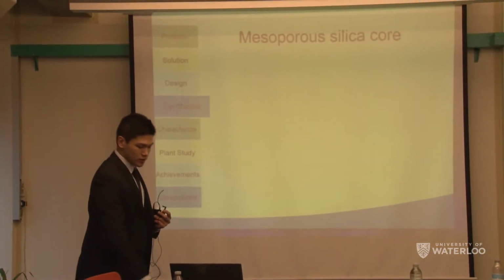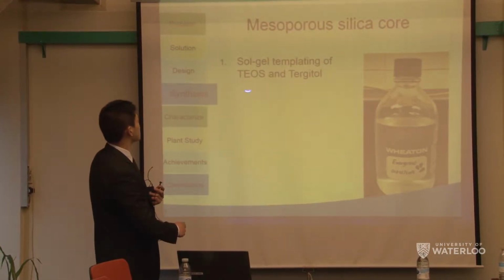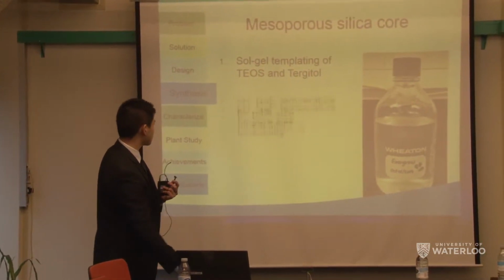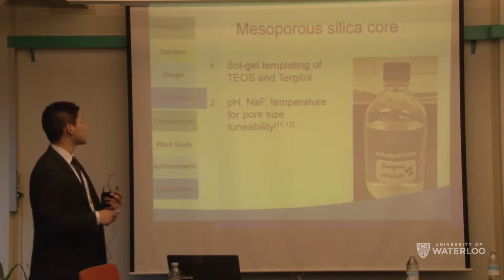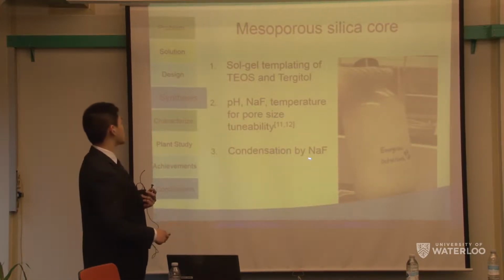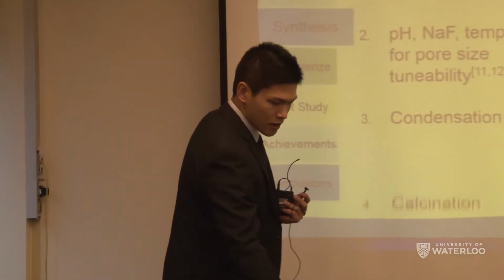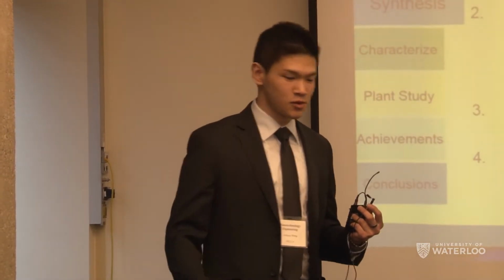To generate the mesoporous silica core, we use sol-gel templating of TiOS and tergital. So the TiOS is the silica source, and the tergital is a non-ionic surfactant. We mix that, we let that sit overnight to self-assemble. To tune the pore size of the final mesoporous silica, we can change the pH, the amount of sodium fluoride, and also the temperature. So the next day, we add sodium fluoride to catalyze the condensation. As you can see here, you start to see cloudiness. This is the silica particles inside the solution. Then we filter it out, and then we calcine it to burn all the organic parts of the starting solution away.